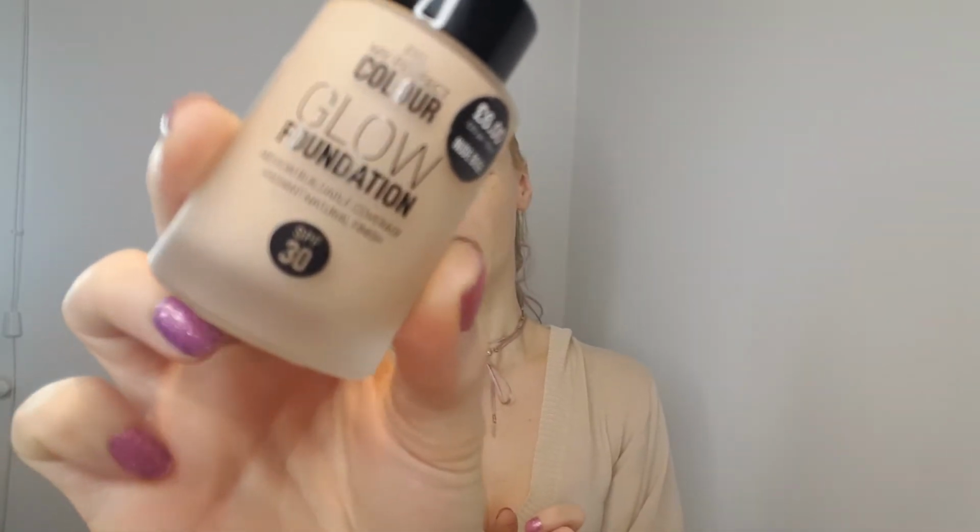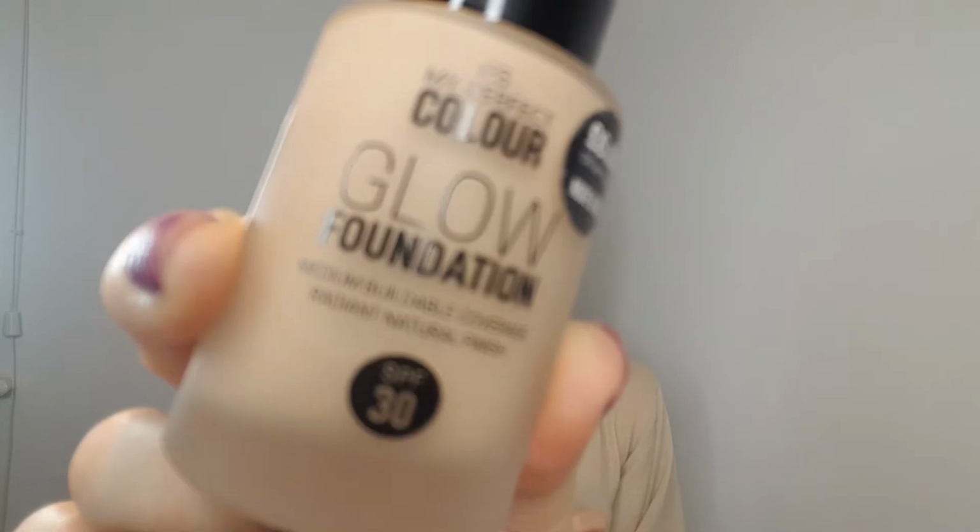This is the My Perfect Color Glow Foundation, medium buildable coverage, radiant natural finish, and it's got SPF 30 in it. And it's a glass bottle, which is quite nice. That's not something I would expect from Primark. This one has not got that Leaping Bunny on it, so maybe this one isn't cruelty-free.